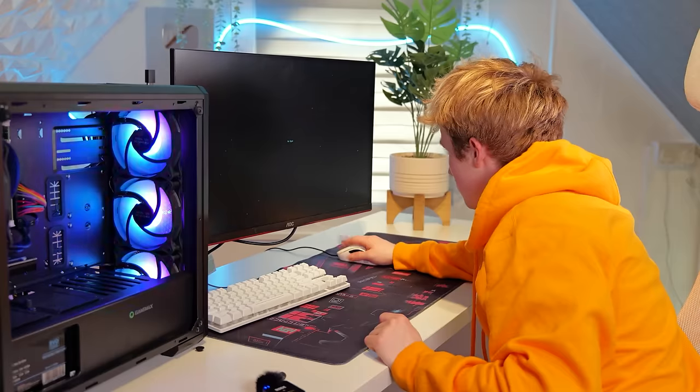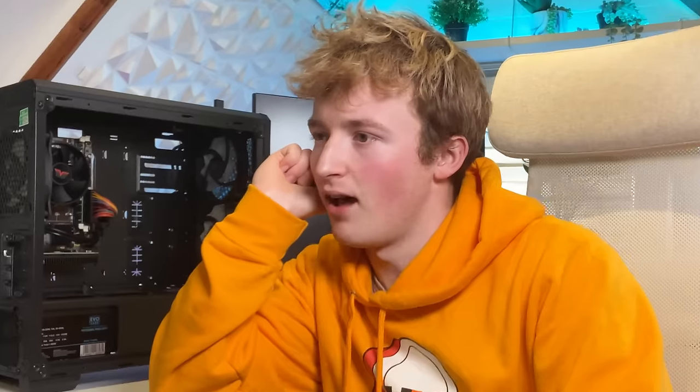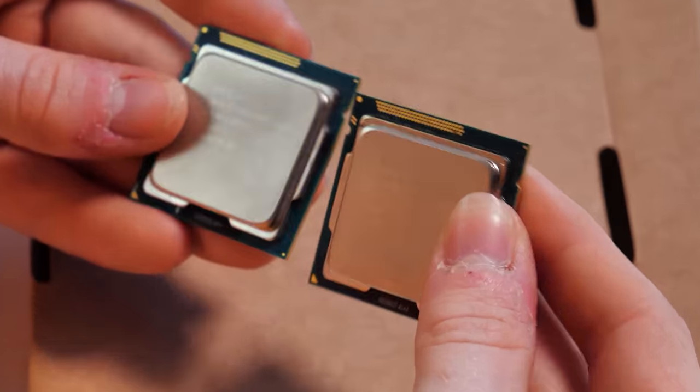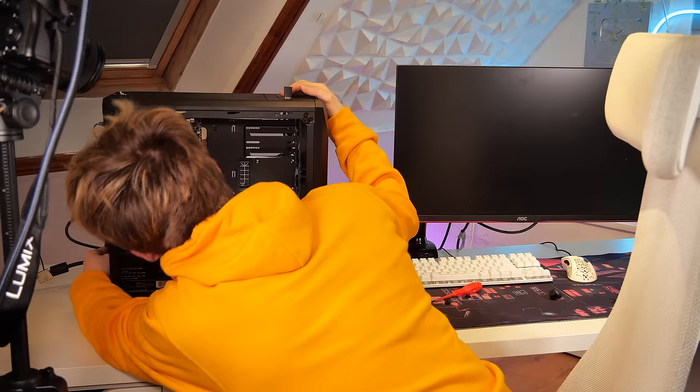The computer wasn't working. After 20 minutes of troubleshooting, I figured the CPU might just be dead. Because I got two, I went to install the second CPU. Does the computer now work? On, go.